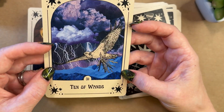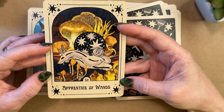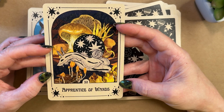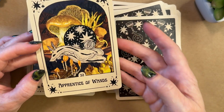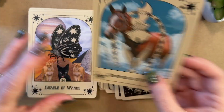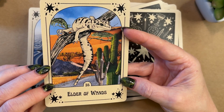I'm just really enamored with all of these. So in this deck, they've changed the court cards from Page, Knight, Queen, and King to Apprentice, Champion, Oracle, and Elder.